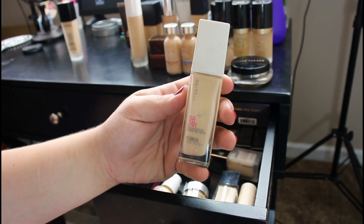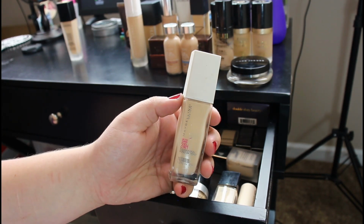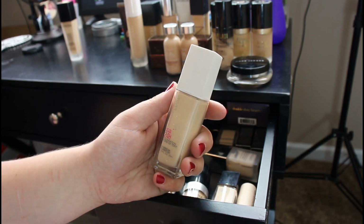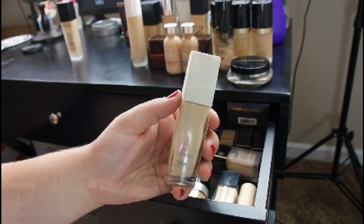And like I said, it's just another thing that's a little too light for me. I think I've used it probably twice since that video. I find myself having a hard time reaching for this, so I think I am just gonna get rid of it. And I'm not saying it's a bad drugstore foundation, I just think it makes me look cakey.